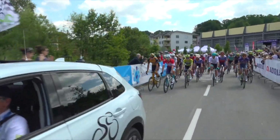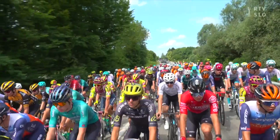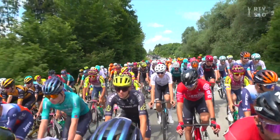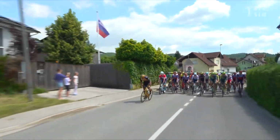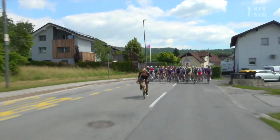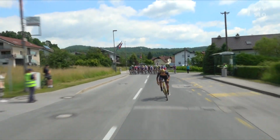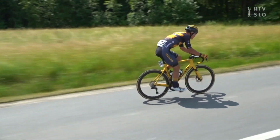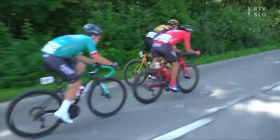A lot of riders were looking to get in the early breakaway as well, but much of the peloton was not too worried about that. They were more thinking about the mountain later on. It was one of the Ljubljana teams, the continental team, that got up the road, and he was trying to get away by himself, but that wasn't the case, as shortly after the breakaway went from one man to almost five or even six.